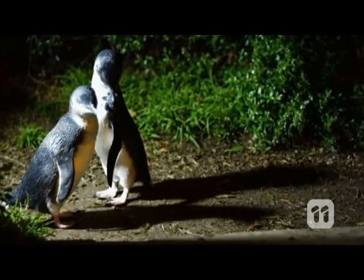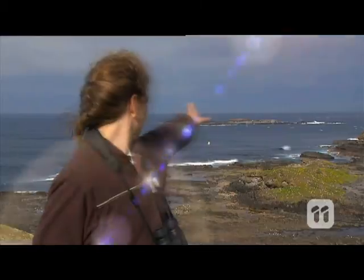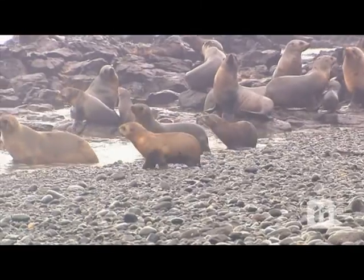Victoria's Phillip Island might be famous for its nightly parades of little penguins waddling across the beach, but they aren't the only species making waves around here. Hi, I'm Rebecca, and I'm one of a team of scientists working on a large fur seal colony that live on another island just out there.